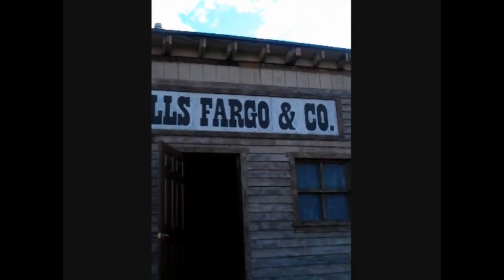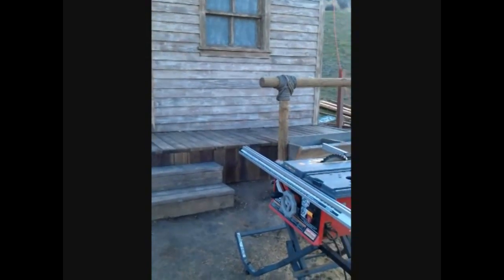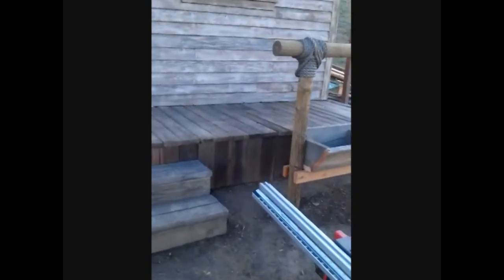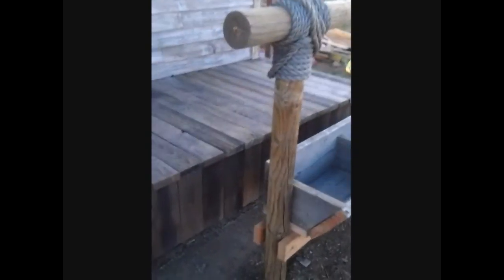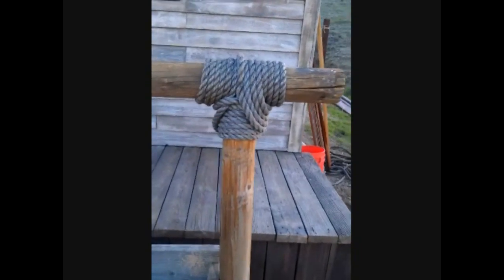Today we are going to finish the top. It just needs to get a cap on it, and then we're going to put some decorative corbels up there. And we didn't make the trash can. Just kidding. And then here is a horse tie-off and a feeding trough that we made as well. I tied the rope on there like that, fancy.